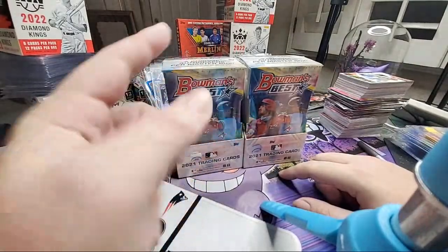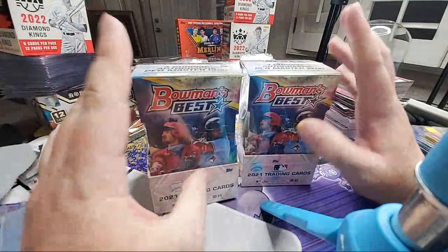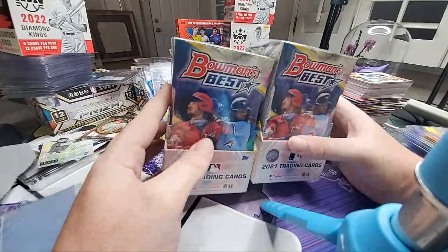Two boxes, two master boxes of 2021 Bowman's Best Baseball. Two mini boxes per one. I do have a fresh case, so it's eight of these, 2, 4, 6, 8. Anyways, we are here to beat the box.